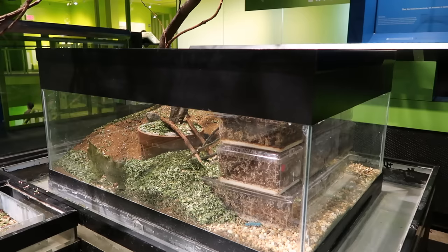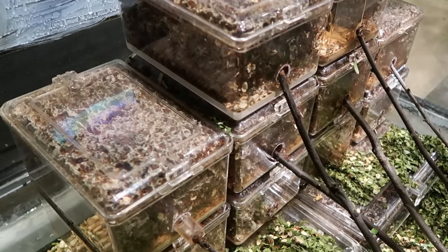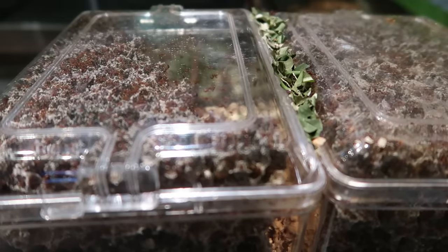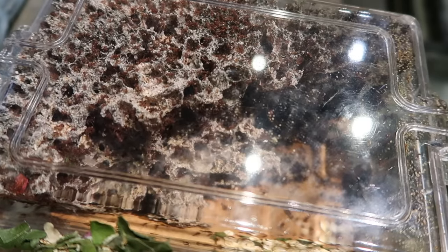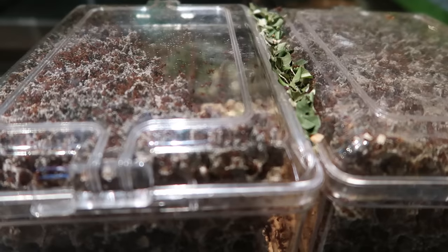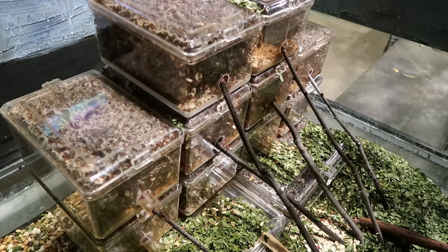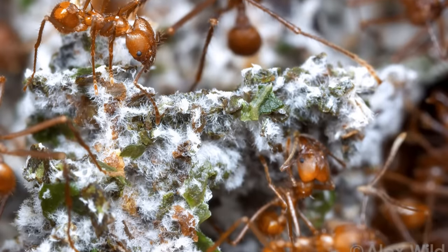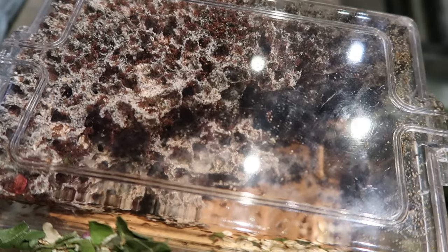Here's the main nesting basin. Inside it are clear acrylic containers which simulate underground chambers for the ants. And inside each one of those containers are the gorgeous fungal gardens. Yes, those giant honeycomb-looking things are the ants' giant fungus balls, which they tend and care for very meticulously. You see, these ants must ensure that these fungus crops remain healthy and continue to thrive, because without them, the entire ant colony would die. But more about that mind-blowing activity later.